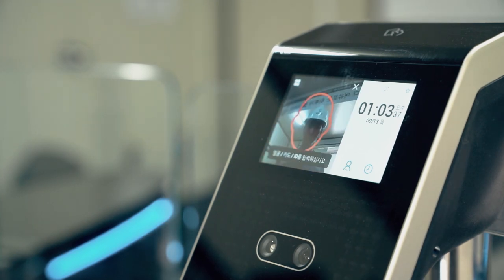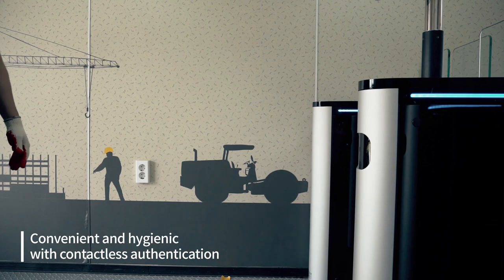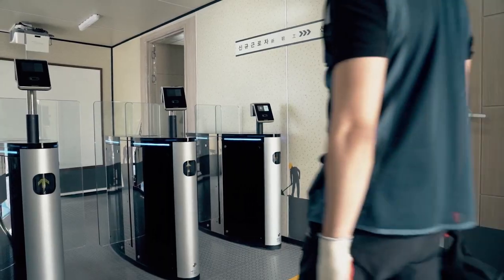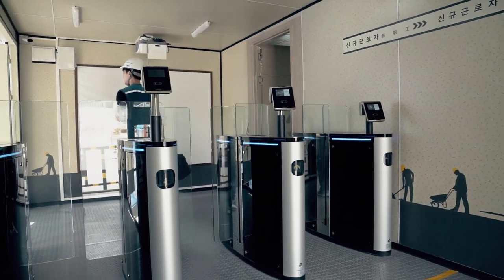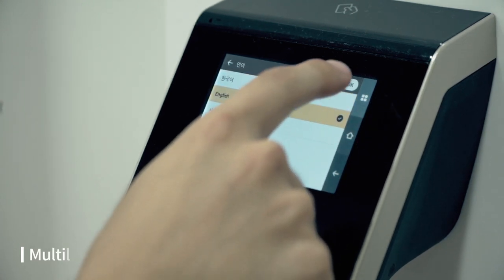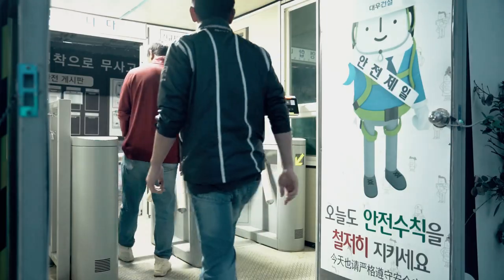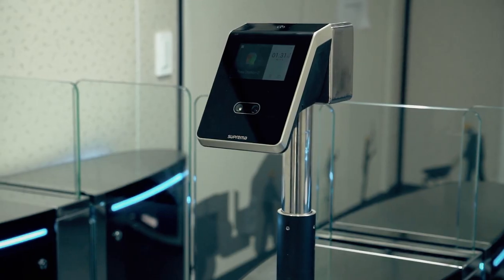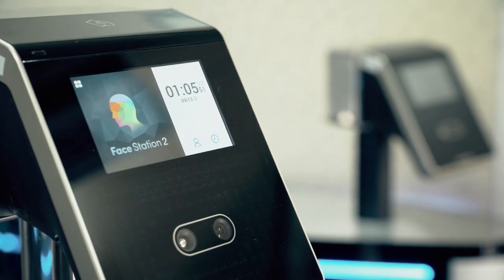The FaceStation 2's hands-free, contactless authentication recognizes people's faces with a glance and provides quick and easy authentication of workers, even when they are with luggage or gloves, in a hygienically safe way. Its intuitive user interface and multilingual support make it easy to enroll and authenticate even for foreign workers with minimal training and instruction. FaceStation 2 ensures robust performance in various environments.